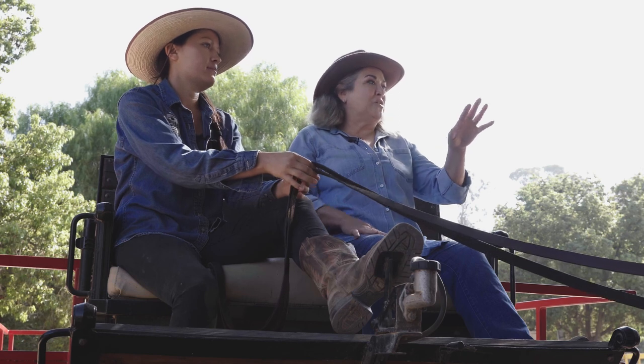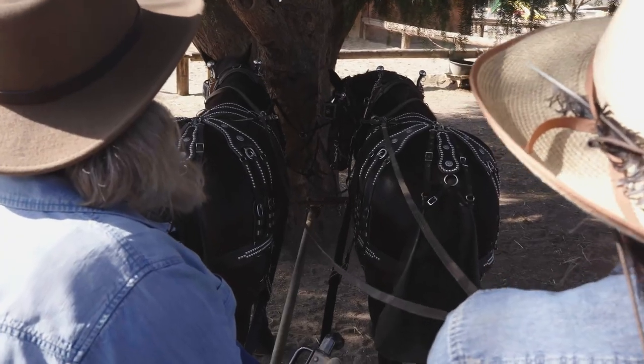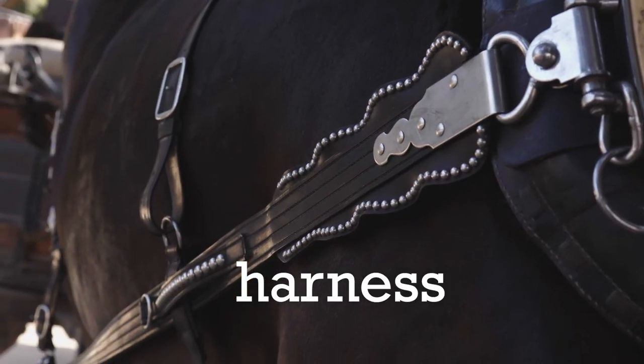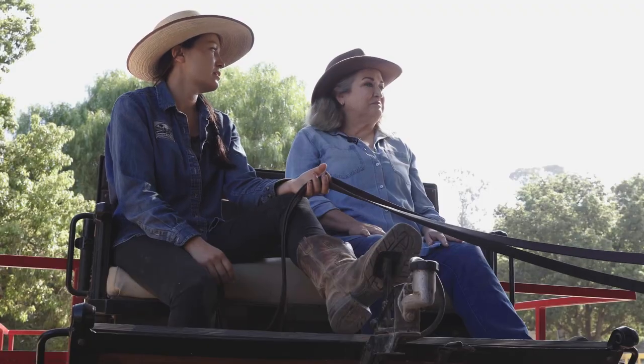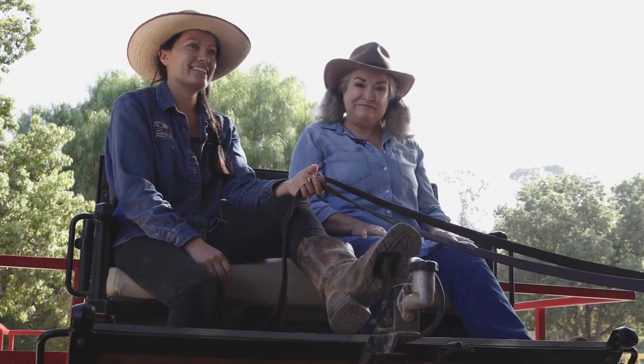And I see that all the harnesses are just beautifully decorated. Yes, here we like them to look very nice and fancy. So these are technically show harnesses. They're just missing the show collars. Well, I think we're ready to go for a drive. Yes. Let's go.